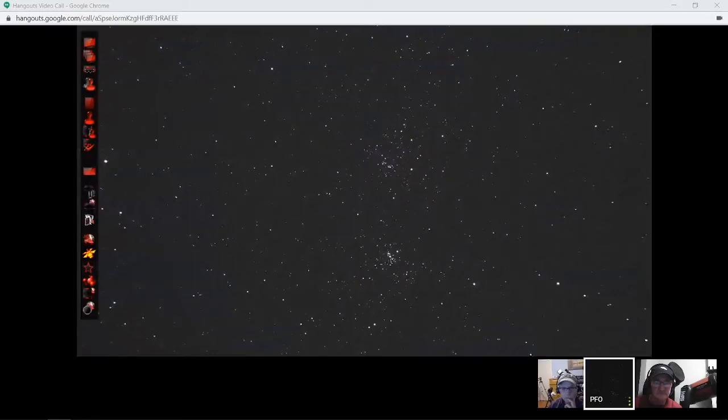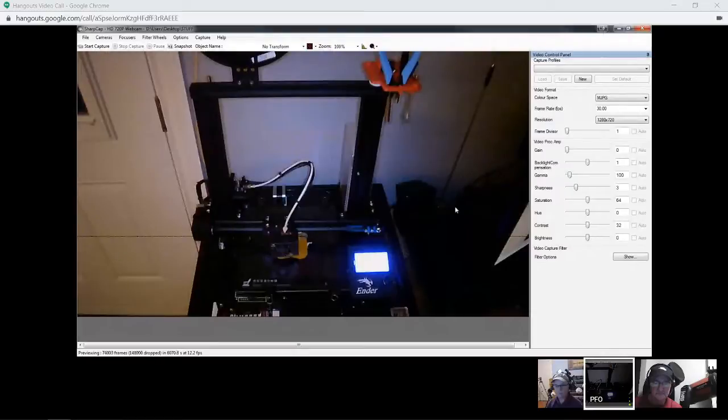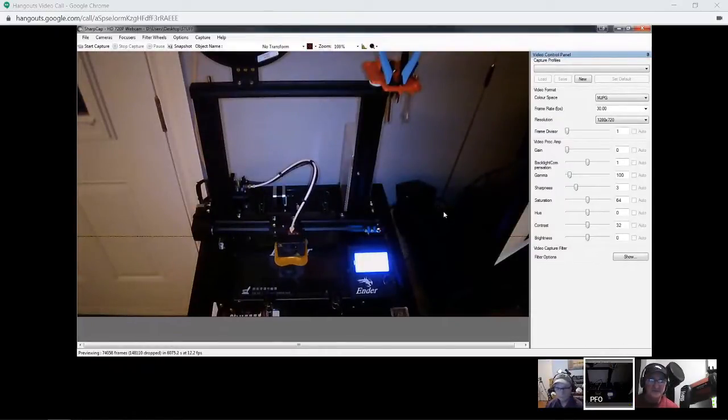And I'll pull up this. And if we're still live, you should be looking at my 3D printer. Yeah, it's that? Cool. So there it is in action. So I've sent the object. I sent it over to the 3D printer. This is already a start on the exact object that we were just looking at, that hot shoe.